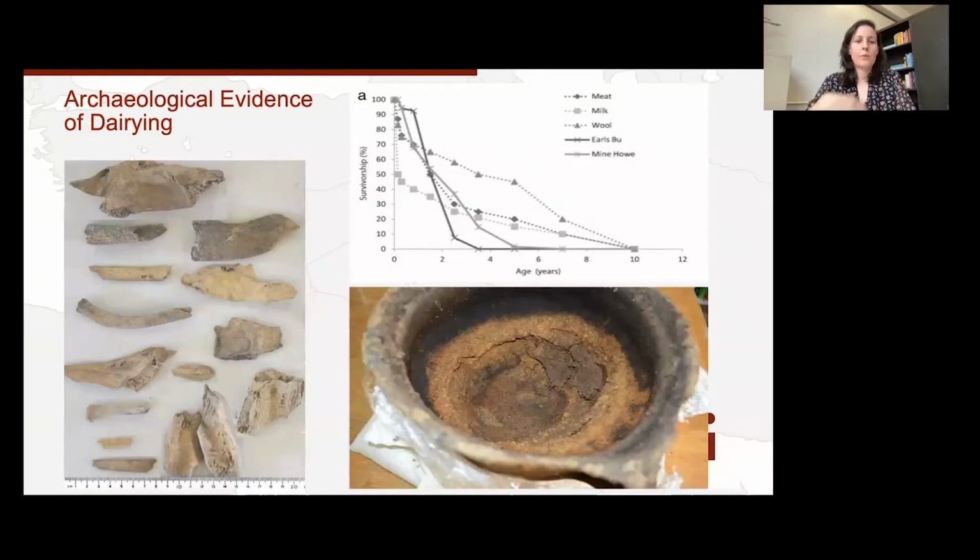Yeah, so that's another way that we can get an idea of what people were doing when they were domesticating animals, and then also what was the primary purpose of those animals. There's also residue analysis. So that's what you see here.